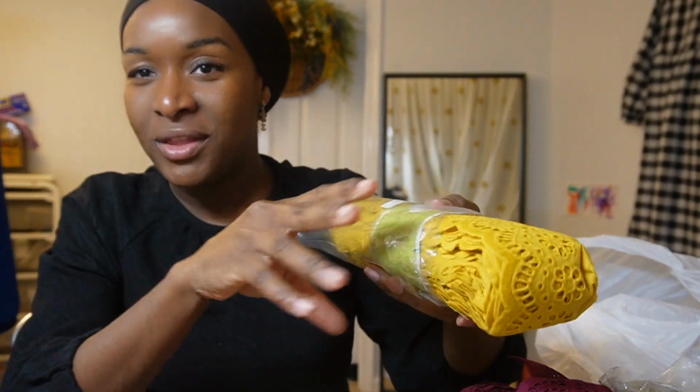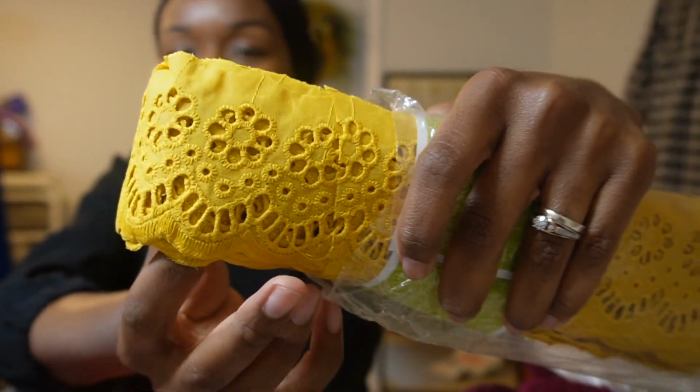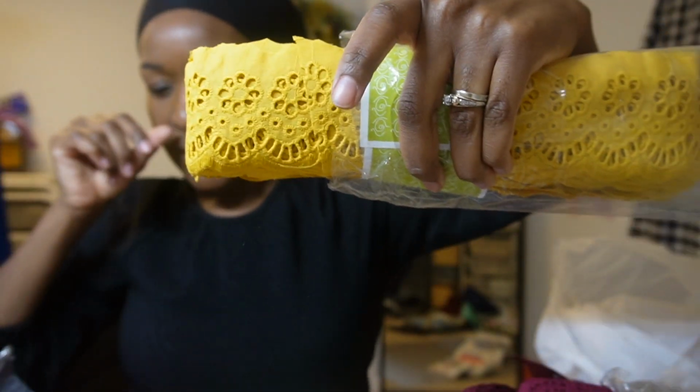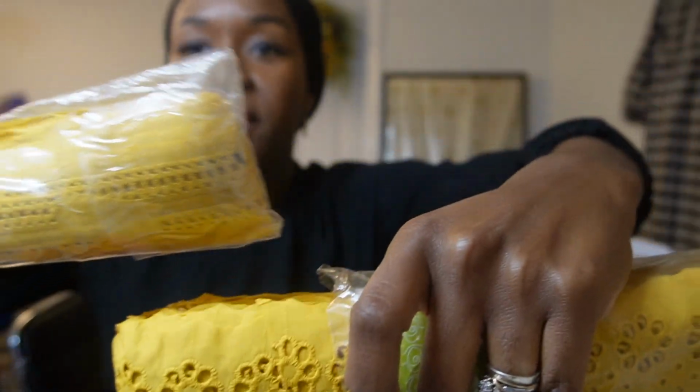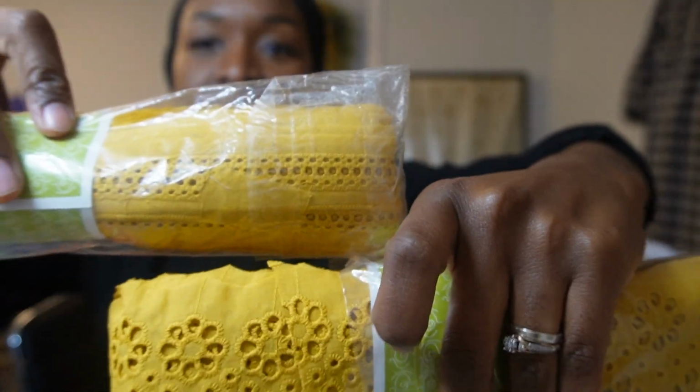I work a lot with mustard colors, and I like that. So this is another edging trim in a thicker depth as well, and I could pair that with the little small insertion lace. As you can see, I got a lot of trim.